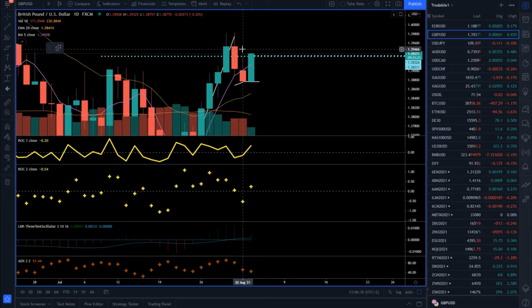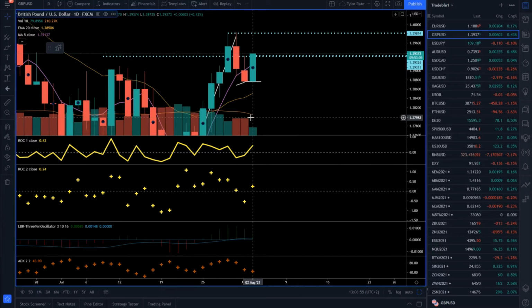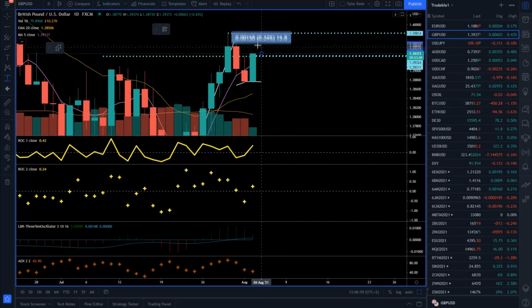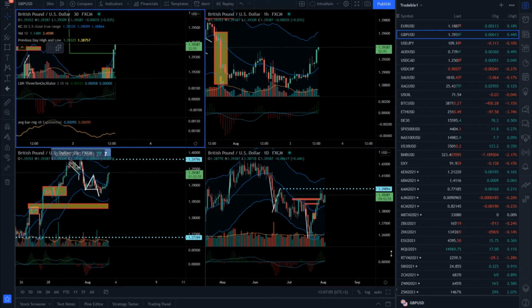Let's say a 3 to 5 day upside move, and then it's very common that you will see a 2-day reaction, like 2 down days, before we continue with that upside momentum. This is very good. The next area to watch in British pound versus US dollar: we reached the first objective, but the second objective is around 1.3980. If we can continue, there is definitely another 40-50 pips potential on the upside.